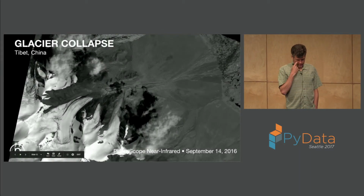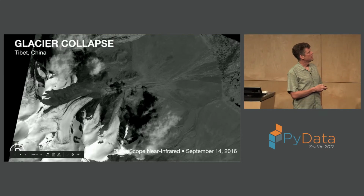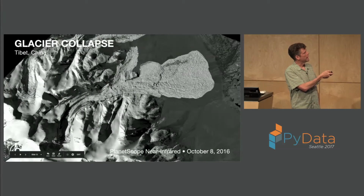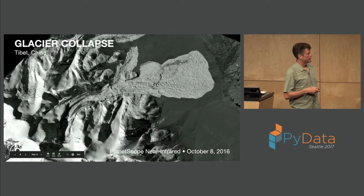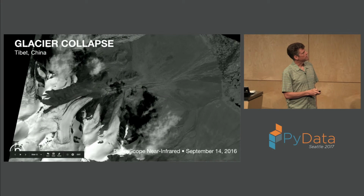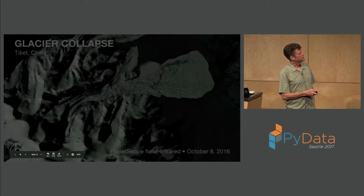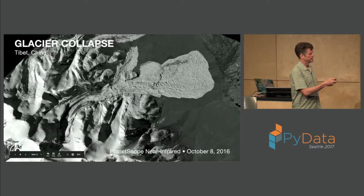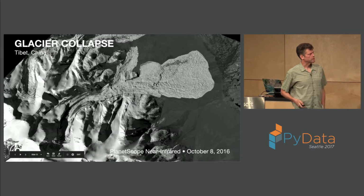Here's an example of a large glacier collapse in Tibet. So this is before and then after. This is a debris field of a large ice failure and debris that spilled out over this plain from the glacier that collapsed. The scale on that is about 10-15 kilometers.